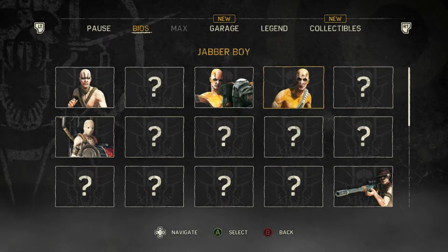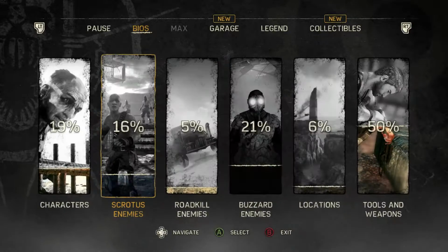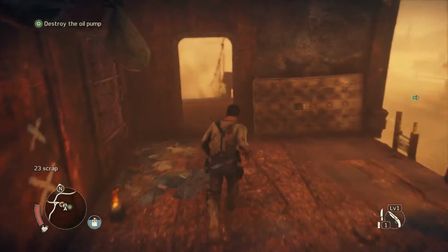I don't like that they look exactly like the regular War Boys. The only difference is that they have knives, and they just added that for flavor.